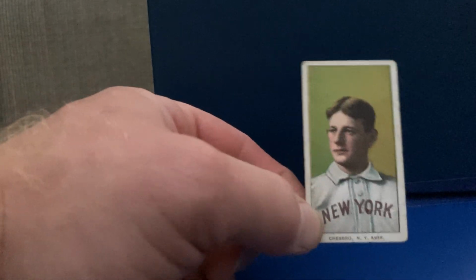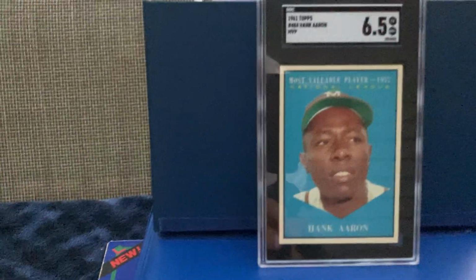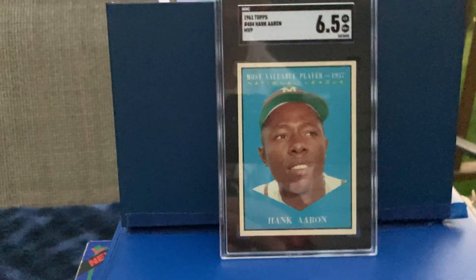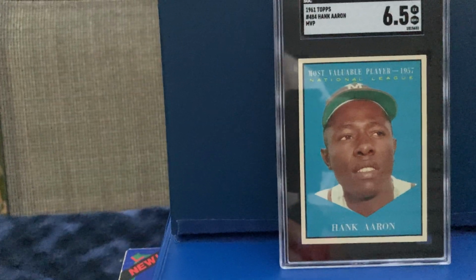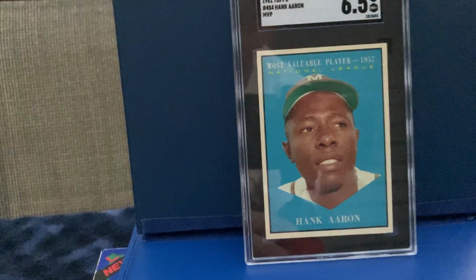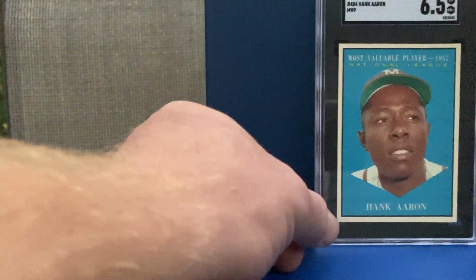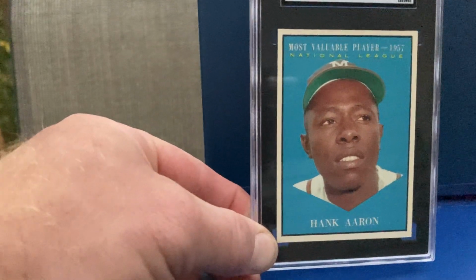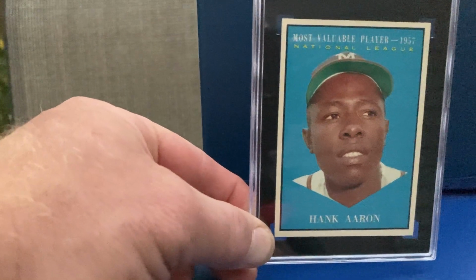All right, next we're gonna go a little more modern. We've got a 1961 Topps MVP card of Hank Aaron. I know he's showing a few Aarons, so I won't talk a whole lot about him. But I just like the blue on that card. Blue's always been my favorite color. And man, that's just a pretty blue that dominates the background of kind of a cool pose of Hank Aaron.